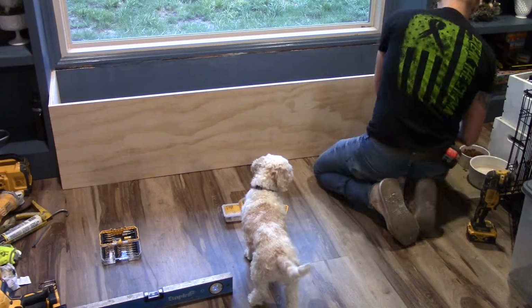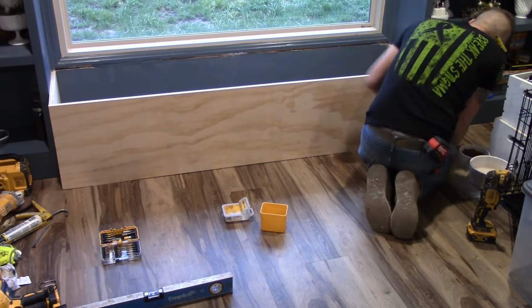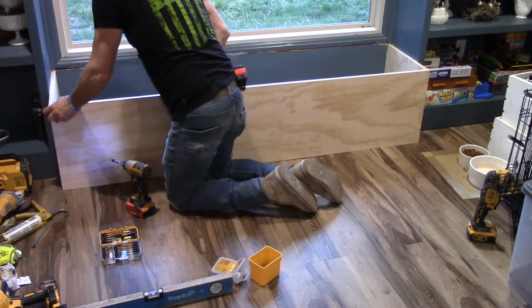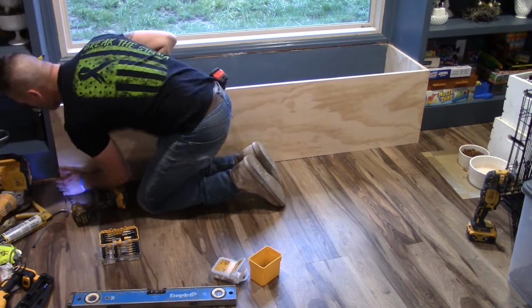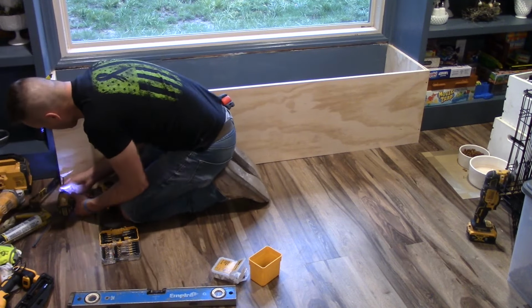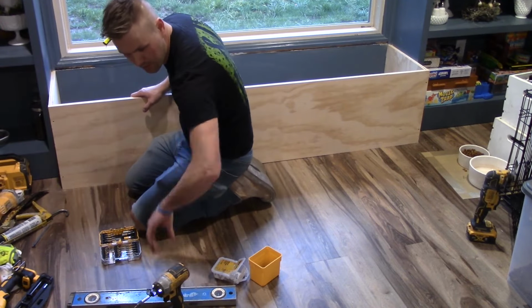Here the dog wanted to check out what I was doing, and he did not care for my drill at all, so it was kind of funny. He was barking. It's funny till it's not funny kind of thing. Also, the kids are in there checking out what I'm doing and asking questions and asking for snacks and turning on movies. And several episodes of Bluey were watched in the making of this video, we'll just say that.